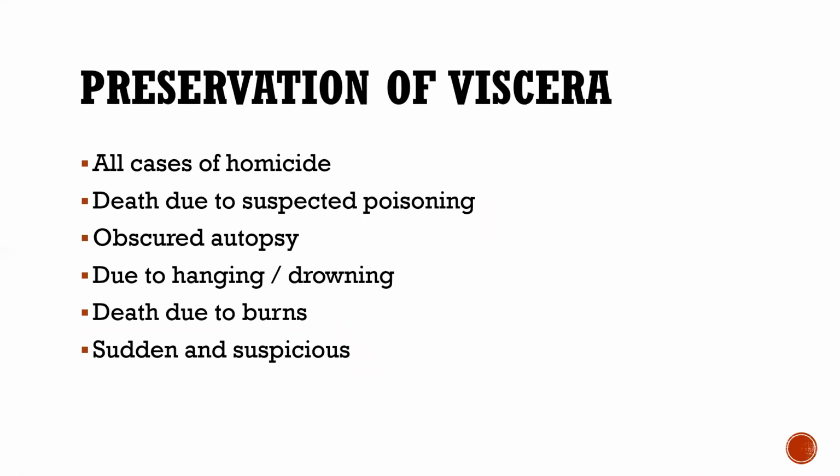Preservation of viscera is done after autopsy in all cases of homicide, death due to suspected poisoning, obscured autopsy, death due to hanging or drowning, death due to burns, and sudden and suspicious death. So, in all of these cases, preservation of viscera is done as a routine procedure.